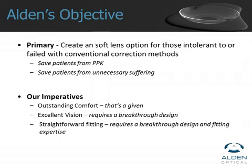So the primary objective was to create a soft lens option for those intolerant to or failed with conventional corrective methods. So save them from surgery and save these patients from unnecessary suffering. So our imperatives were to give them outstanding comfort, and that was a given with the soft lens. But we needed to give them excellent vision, and that would require a breakthrough design. And we also wanted to offer to our fitters a straightforward fitting, and that would also require this breakthrough design and fitting expertise.